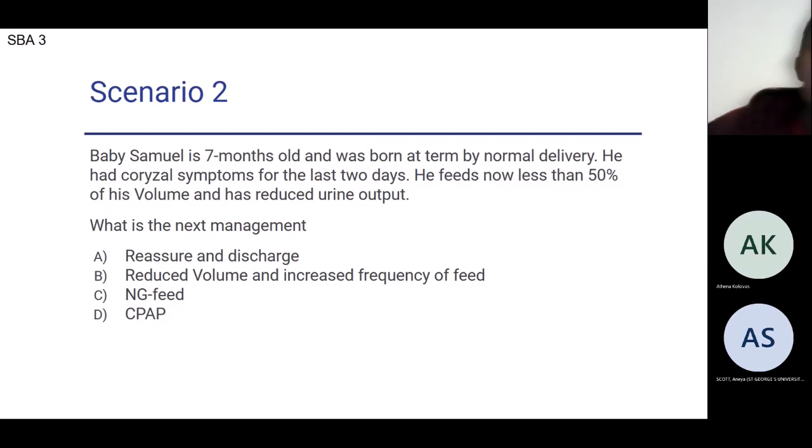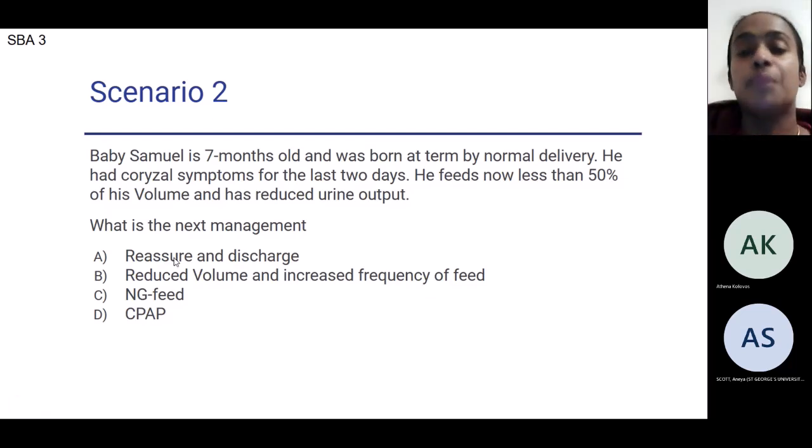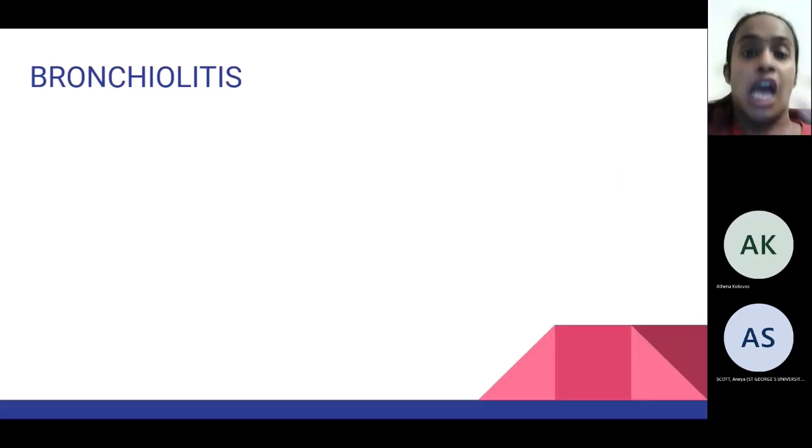Okay, perfect. So actually what you would do is, the main thing to think about, they're 7 months old and they had coryzal symptoms and they're now feeding less than 50% of the volume and they have reduced urine output. So what you worry about is, are they not getting enough fluid? Are they dehydrated? Yes, reduced volume and increased frequency of feed might be an option, but probably the best option here would be NG feed, just to support them to recover. And what does this child have? Our little Samuel has bronchiolitis.